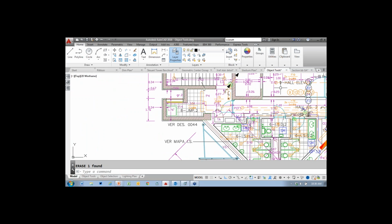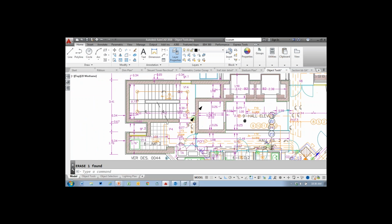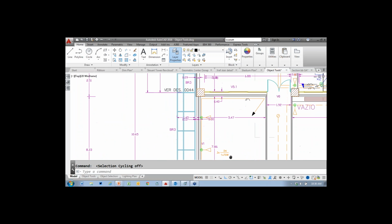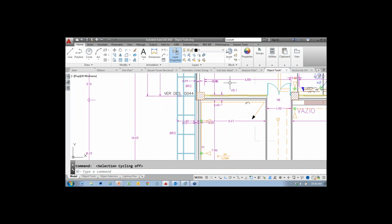So selection cycling. I'll tell you, that really comes in handy when you're trying to grab the boundary of a hatch pattern and it keeps grabbing the hatch pattern or vice versa. So selection cycling, I turn it on and off all the time. Sometimes it annoys me, sometimes it doesn't. You can also do a Control W to get to it if you prefer to use key combinations. So I'm going to actually turn it off for now. I turn it on and off all the time, even though I had to hunt for the little icon.